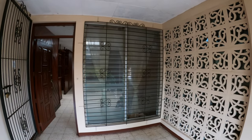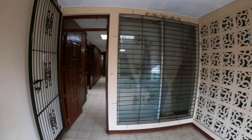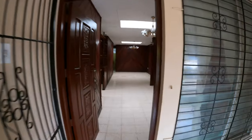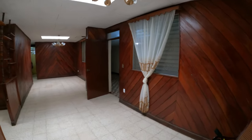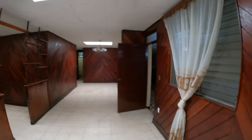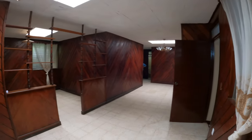Coming in the front door, you have this concrete work on the side that's a breezeway into the garage, or an airway into the garage. This living room is quite nice. Now, all of this house is in really dark wood, which makes it very hard to film. It's quite attractive, but it's an old-fashioned style.